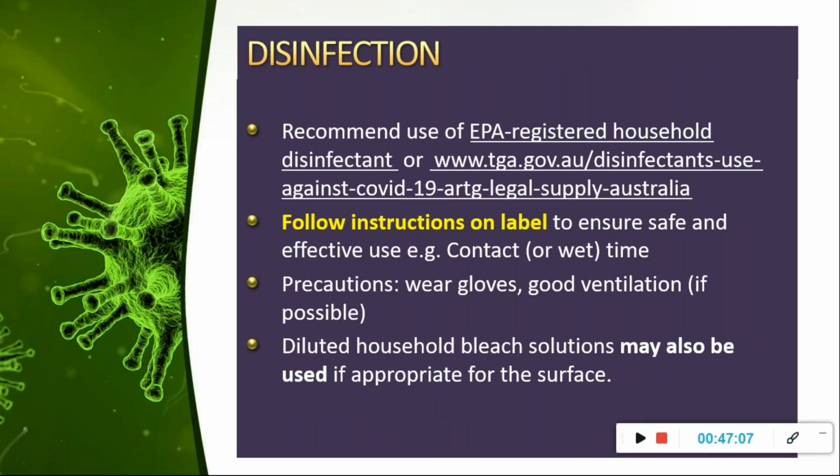Disinfection can occur using recommended and registered disinfectants, either with the EPA or the TGA. It's really imperative to follow the instructions on the label to ensure safe and effective use. A good example of this is the contact time or the wet time. The reason for this is that the time it takes for the disinfectant to denature the organism is really essential, and this will vary from disinfectant to disinfectant. And of course, precautions: wearing gloves, good ventilation, and practicing good hygiene. Diluted household bleach solutions can be used, but the surfaces need to be checked.